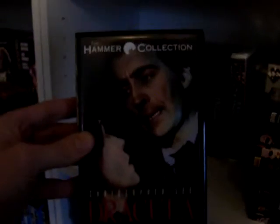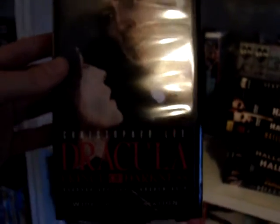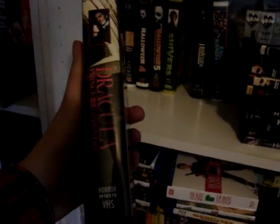Then we have one from the Hammer collection. It's the only one I own from the collection. It's Dracula, Prince of Darkness, with, of course, Christopher Lee. And again, I apologize for it being dark. It's just dark outside, and I have limited light.